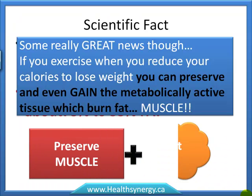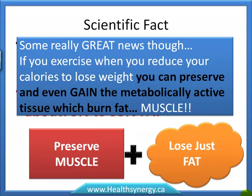Now, here's some really great news though, because I want this to be positive and upbeat. If you exercise when you reduce your calories to lose weight, you can preserve and even gain the metabolically active tissue which burns fat. You can gain muscle, but you have to move to do it.